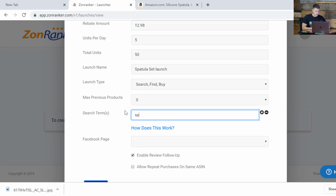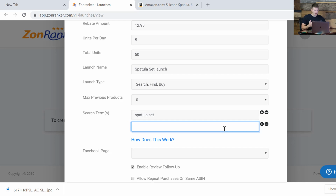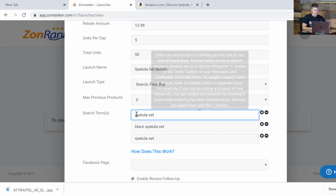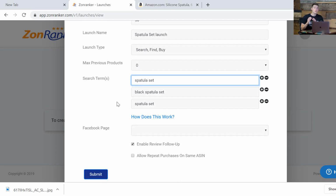So I'm gonna type in spatula set here as my first search term. What's really cool is we can actually add multiple search terms here so that we can rotate our keywords. So we might actually want black spatula set as another keyword. And let's say for every 2 giveaways that are at a spatula set, we want black spatula set given away. We can actually go ahead and type in spatula set twice, so that 66% of the giveaways are spatula set and 1/3 are the black spatula set. So you can get really creative with the search terms and rotate your keywords, which is a huge feature of this tool over manually doing this yourself.